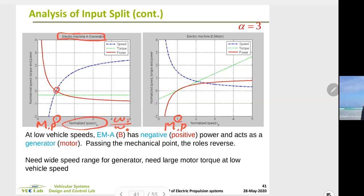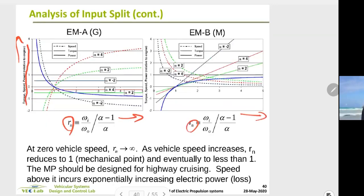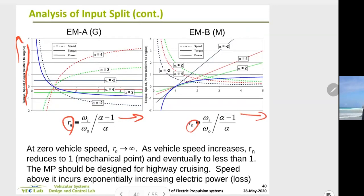And what does a large Rn mean? What does large Rn mean? And what does small Rn mean? You have to answer this. Someone has to answer this. Who is that going to be?